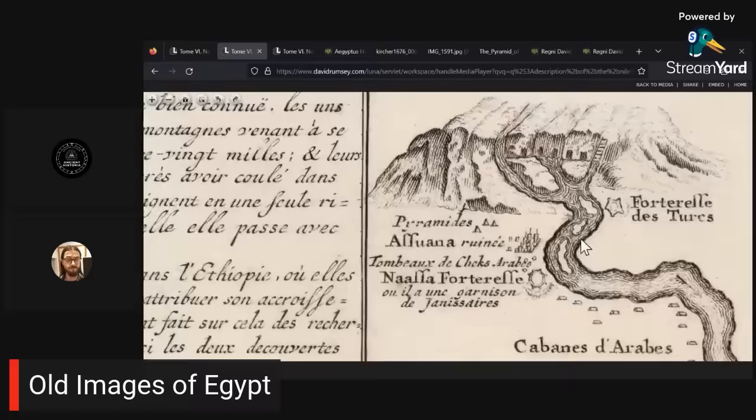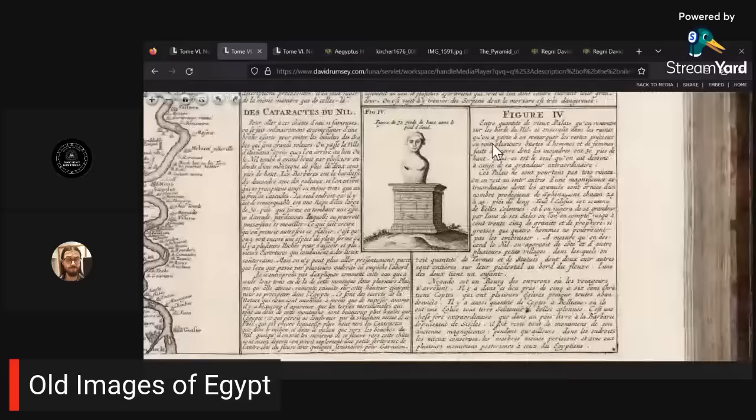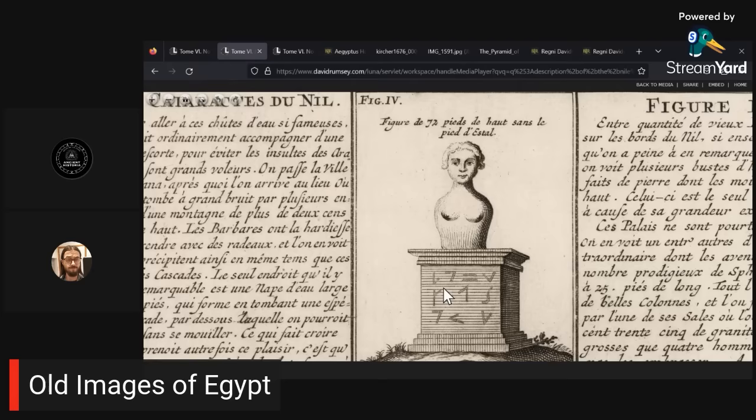And that is absolutely amazing that you come from Syene, you've got 1400 foot tall things. Then you've got the tombs of the sheikhs, so Arab sheikhs in the tombs. And then you've got Esna, where we've got a beautiful temple, absolutely massive, and that was used for camels and goats and oxen. Now we move on to figure four, which is our 72 foot high figure with these interesting characters on, which do look like runic script, don't they? Yeah, some of the shapes in them.